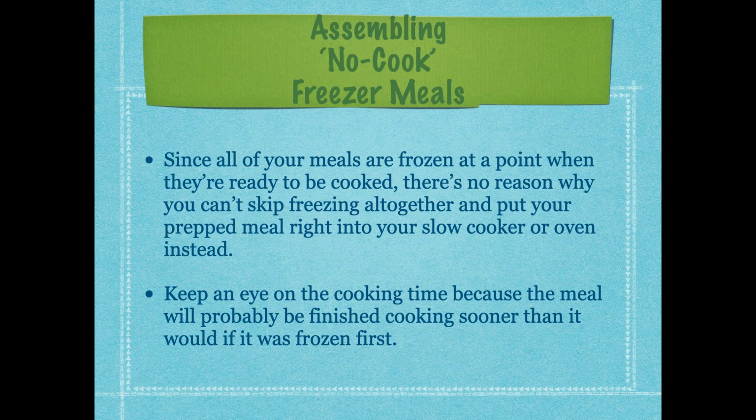If I'm making 15 different freezer meals, I probably will keep one out just to use for dinner that night, so that I don't have to make another dinner that night. So just be aware of that. If that's the case, it may cook faster if it didn't come from a colder state. So if it's at room temperature, it may cook a little bit faster than if it was colder. We want to make sure we defrost things before we put them into our slow cooker, but generally if we defrost things, it's at a higher temperature than when frozen, so it's going to cook a little bit quicker.